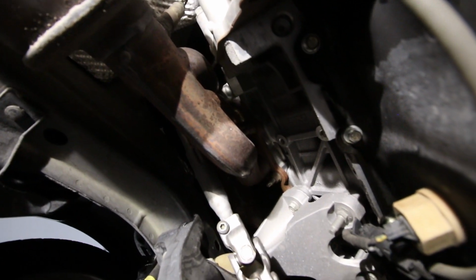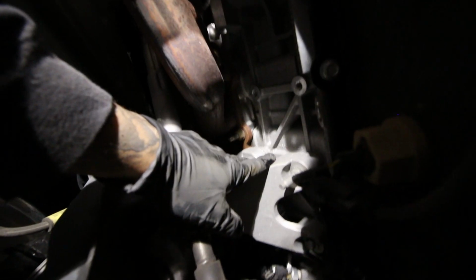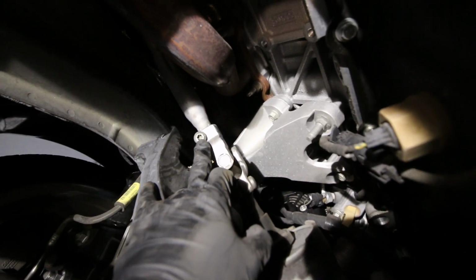And then for the driver side, we're going to be removing the steering shaft in order to get access to the motor mount bolts. And then yeah, that's going to give us access to the header bolts. And then we're going to be unplugging the O2 sensors. Right now we're going to go ahead and get started with removing the steering shaft. It's going to be a Torx bit, I think it's like a T45 or T40, something like that. We're going to check that out right now.